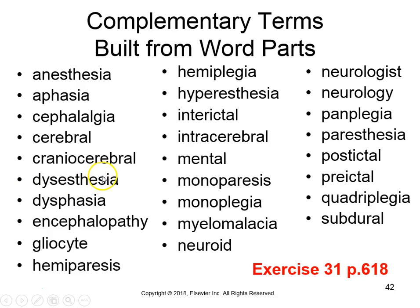Let's see. Please make sure again you remember the difference between paresis and plegia. So paresis is slight paralysis. So hemiparesis would mean that either your right or your left side of the body is experiencing partial paralysis.